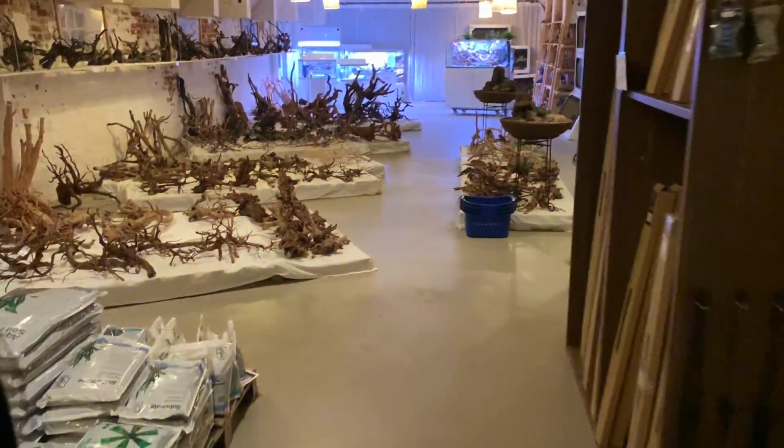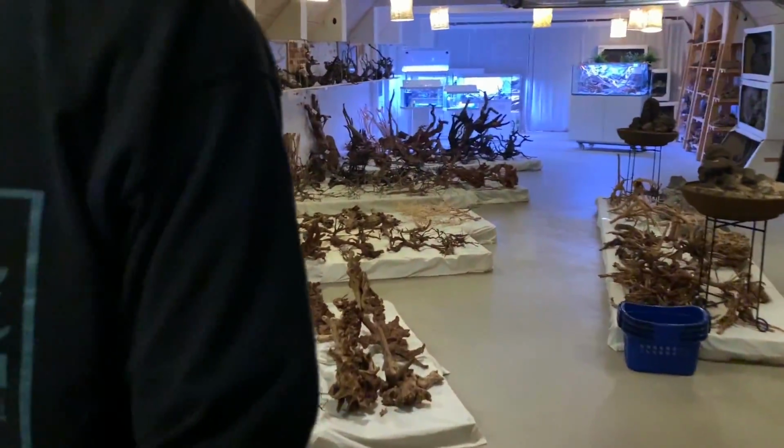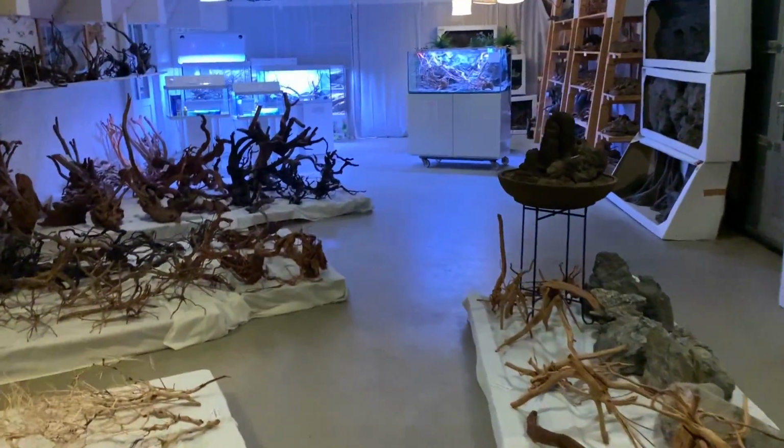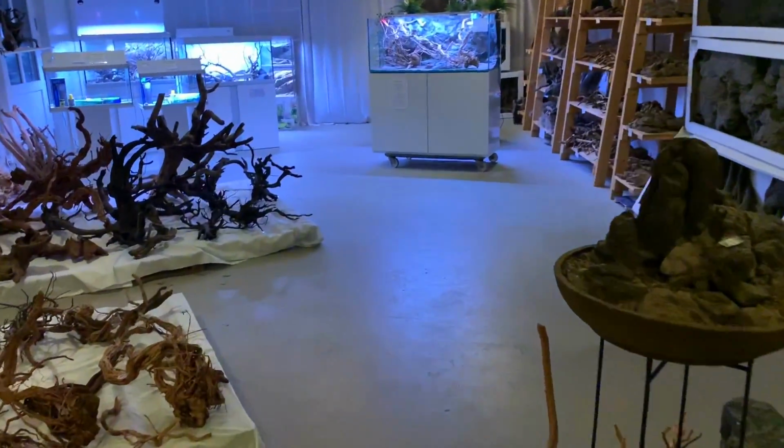This is the Hardscape section. I will talk more about this later. This is probably worth a video on its own. We're just having fun.